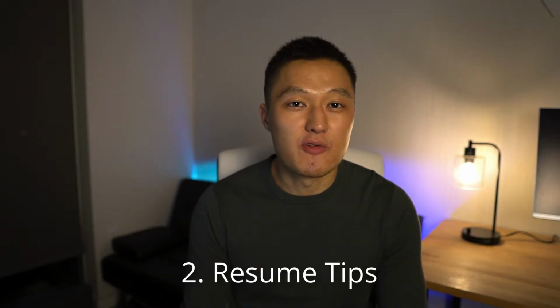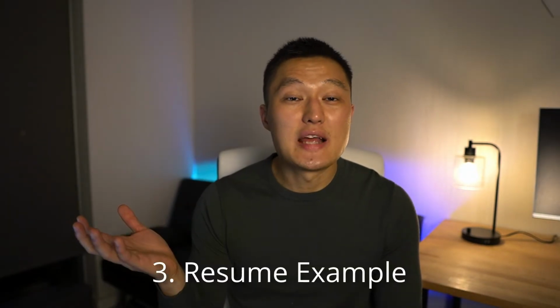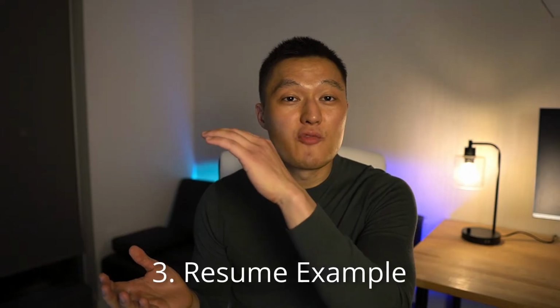The second thing I'd like to provide is basically general tips in terms of what should you include in the education section, what should you include in the experience section, and how do you provide an effective statement of contribution that you made to projects. Next, I'll take a resume that was sent over to me and I'll provide a rundown in terms of what was great about the resume and what are some areas of improvement and show you the updated version of it where I made a revision myself.